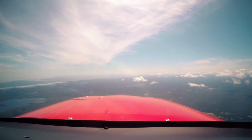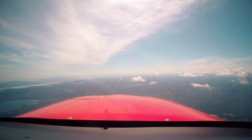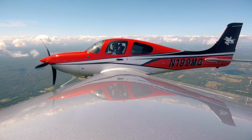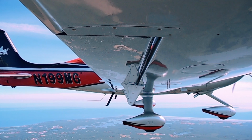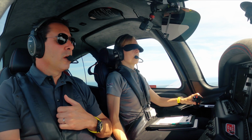Good afternoon, Groton Tower Information Echo 1856 Zulu weather, wind 200 at 9, visibility 10, sky clear. Temperature 22, altimeter 3009. RNAV GPS or visual approach in use, landing and departing runway 23. Bird activity, all quadrants of the airport.